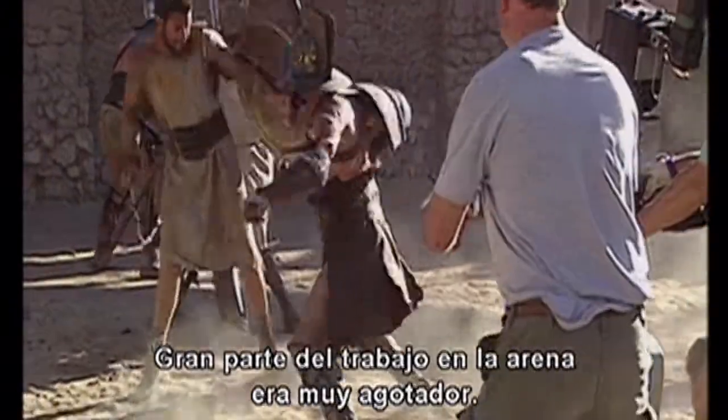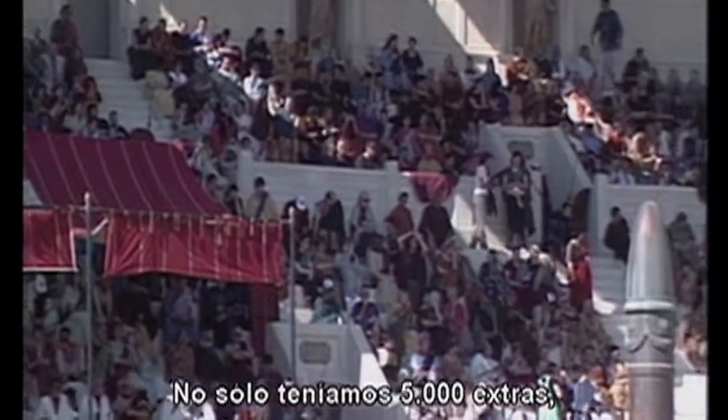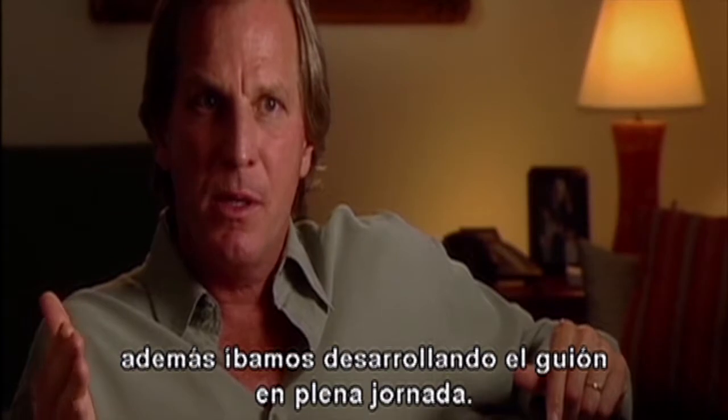Much of the work in the arena was very backbreaking. Not only do we have 5,000 extras, animals, people in heavy costumes, but in the middle of that day, we were also evolving the script.